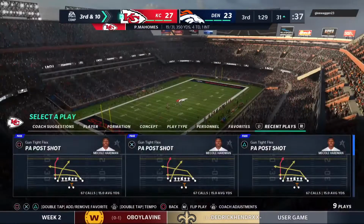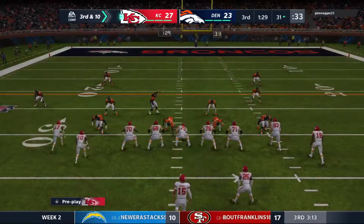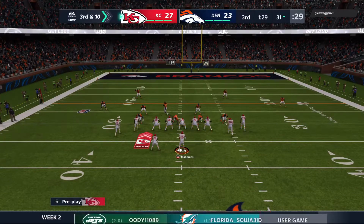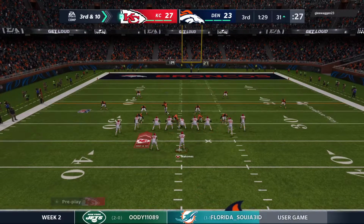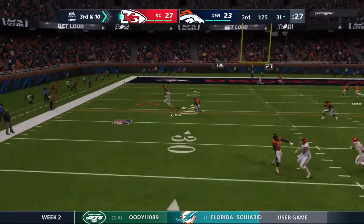Well, so far in this drive, they've done some good work. They force incompletions on first and second down, bring up 3rd and 10. That brings up the big question. Do they bring pressure or do they play coverage on this down? An important play right here, 3rd and 10. And I would expect pressure here.